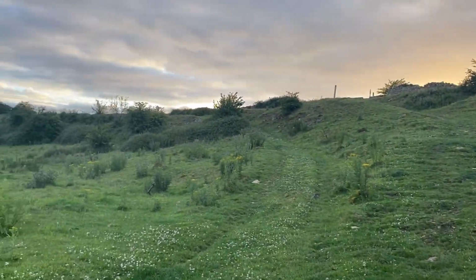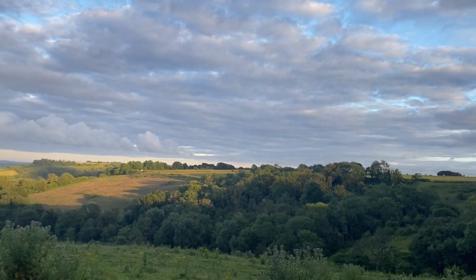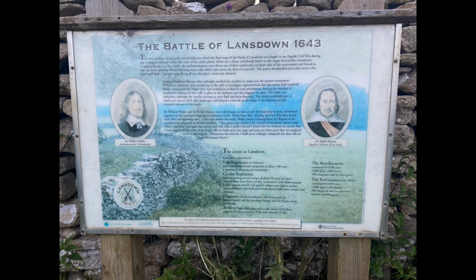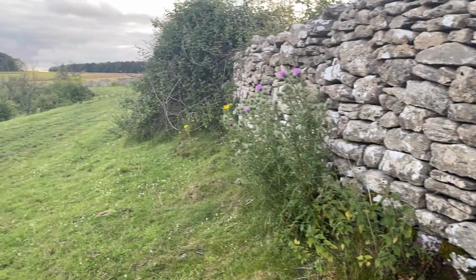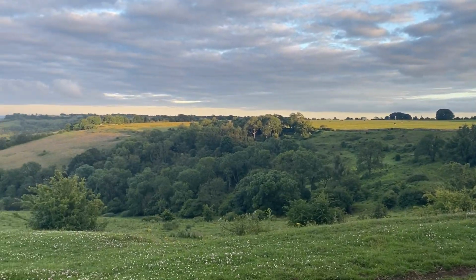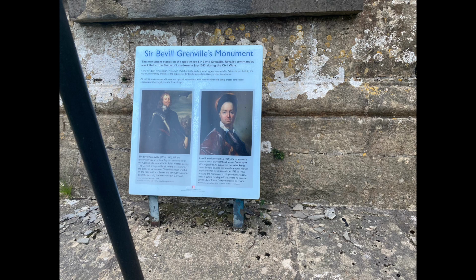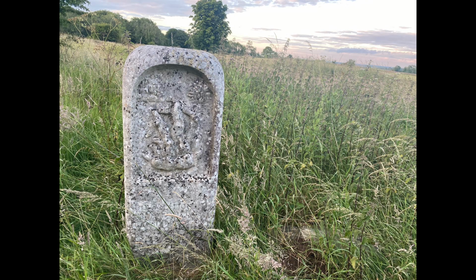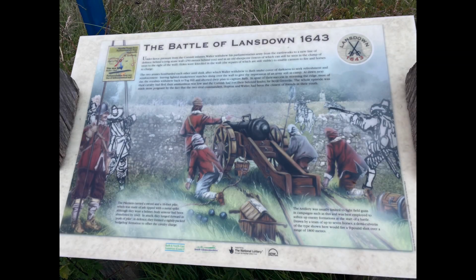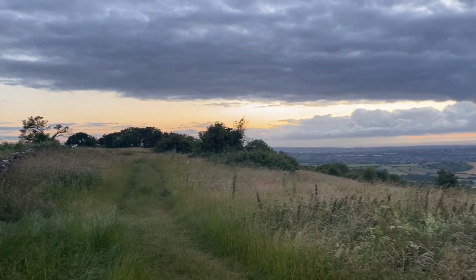So here we are trudging slowly up to the Granville Monument, which marks an area known as the Battlefields on Lansdown Hill, where on the 5th of July 1643, Royalist troops pursued a Parliamentarian army led by Sir William Waller into what's now remembered as the Battle of Lansdown. During the pursuit uphill, Waller's men fired their cannon into the Royalists, but Sir Bevil Granville stormed the hill on horseback in an attempt to stop the guns. He was successful, causing the Parliamentarians to retreat, but in the moment his men broke through, Granville was hit and mortally wounded. He was carried to Cold Ashton Manor, where he died the same night.